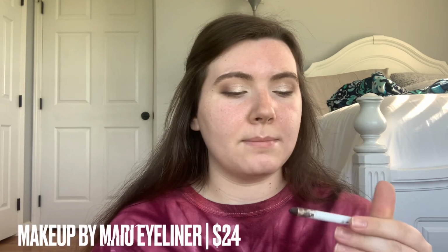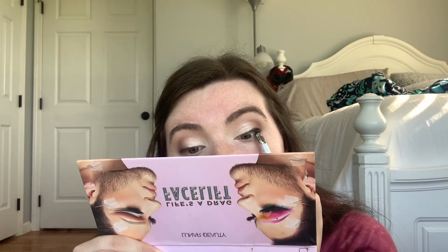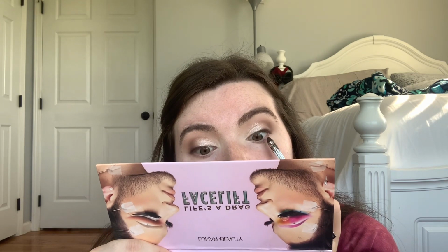I'm gonna line my upper waterline. I tend to not do anything to my lower lash line. I just don't love the look on my eyes. I think it kind of makes them look a little too heavy. This is the Makeup by Mario eyeliner in Perfect Brown. I really need to sharpen that. So this is where we're gonna leave the eyes for now, and then I'm gonna go do my lashes, and then I'll be right back.